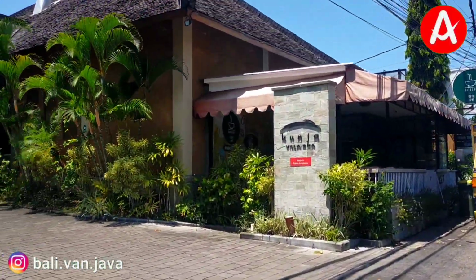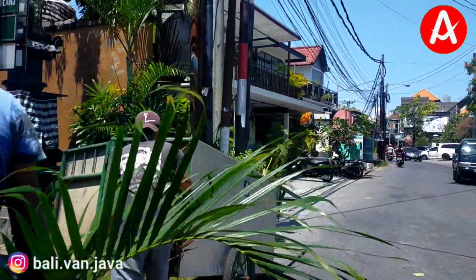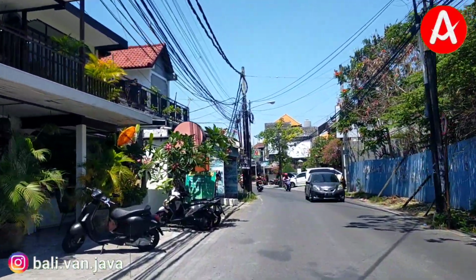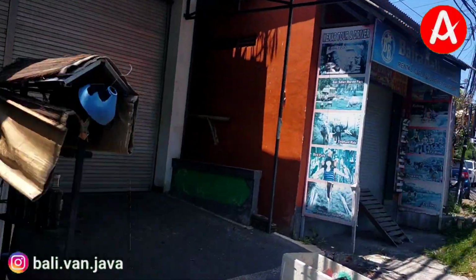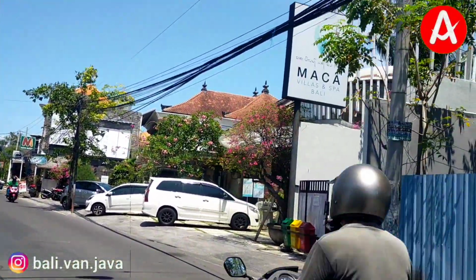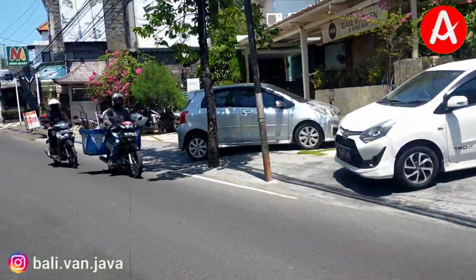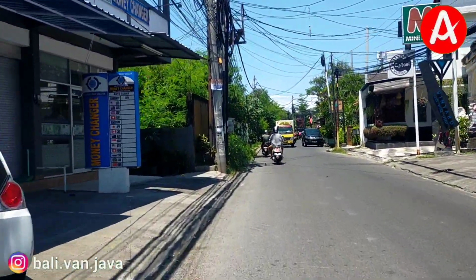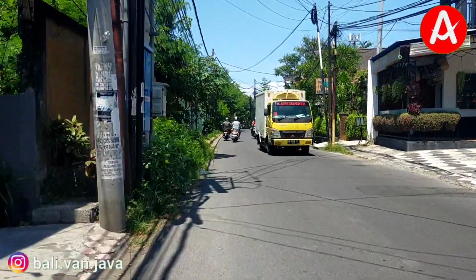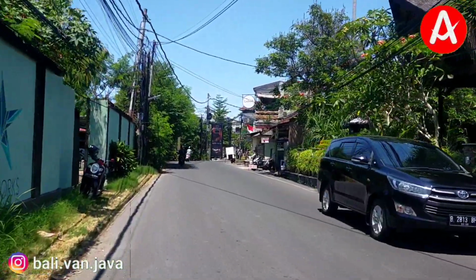Oh yeah, there is the villa left side. Actually some car parking there. You see the restaurant left side? Yeah, there are some people having lunch right there. Another villa right side, some car parking. So many domestic tourists at the moment in this area. I'm really happy to see that actually. Okay guys, so this is the situation at the moment at villa area in Seminyak.